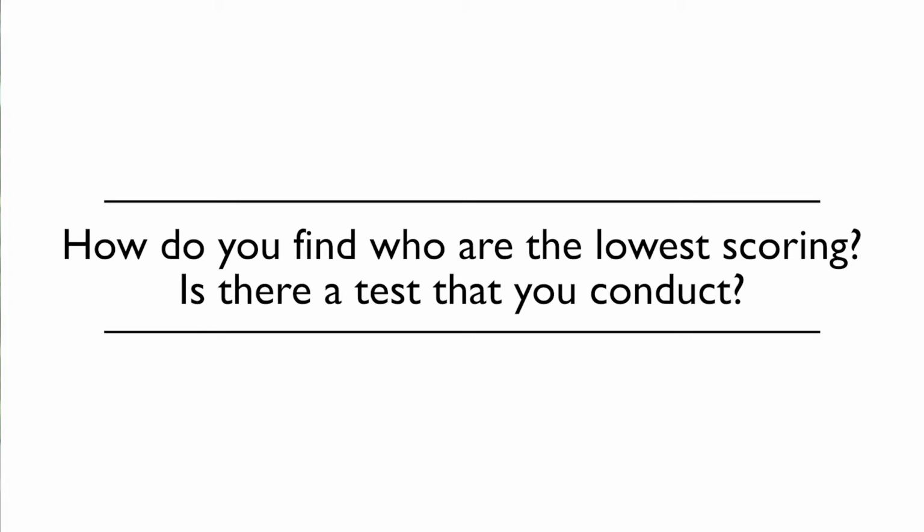And how do you find who are the lowest scoring? Is there a test that you conduct? Yeah, we use two screening instruments. One is called the Number Sense Brief, and that's having students do lots of different activities with whole numbers and sort of assessing their number sense.